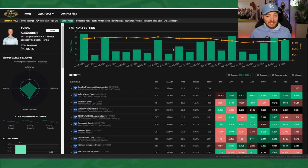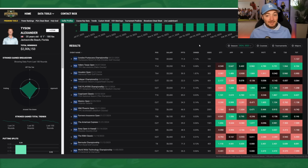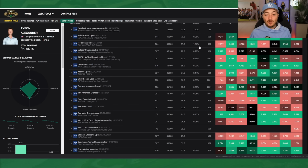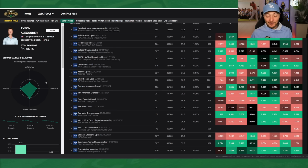I like Tyson Alexander, but we're not getting a ton of great play and a ton of great metrics out of him. It's kind of all over the place. A handful of top 15, top 16 finishes, a handful of missed cuts. I don't know if Billy Horschel is going to be able to drag the best out of him. If anybody can, it's probably Billy.